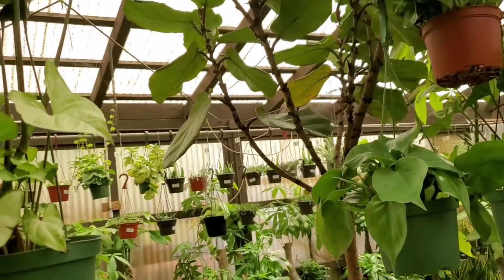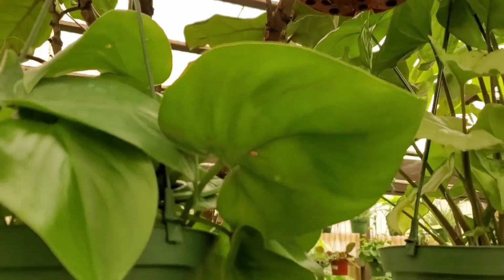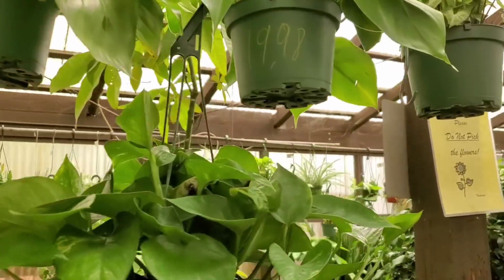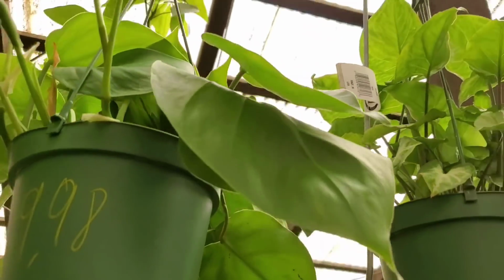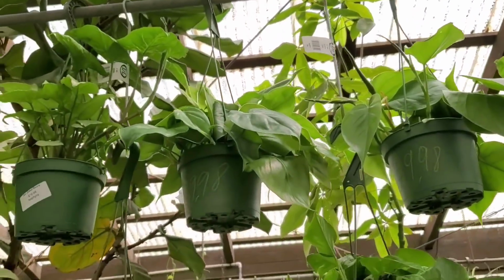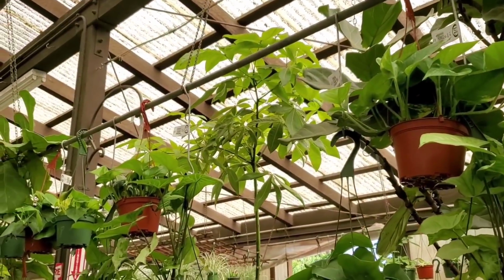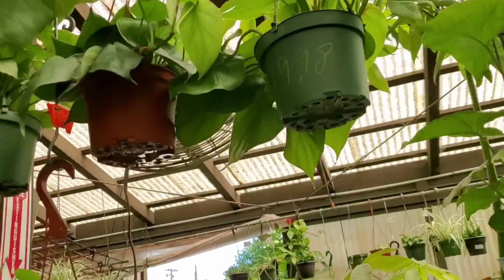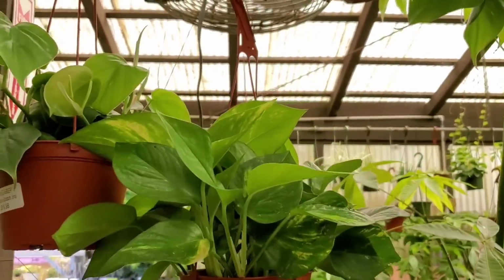Can't miss the hanging stuff. There's some beautiful Hartley Philodendrons. Nice mature leaves. Look at this one up here. Isn't that cool? They're $19.98 along with the Syngonium white butterflies. How much are these golden pothos? $19.98 too.